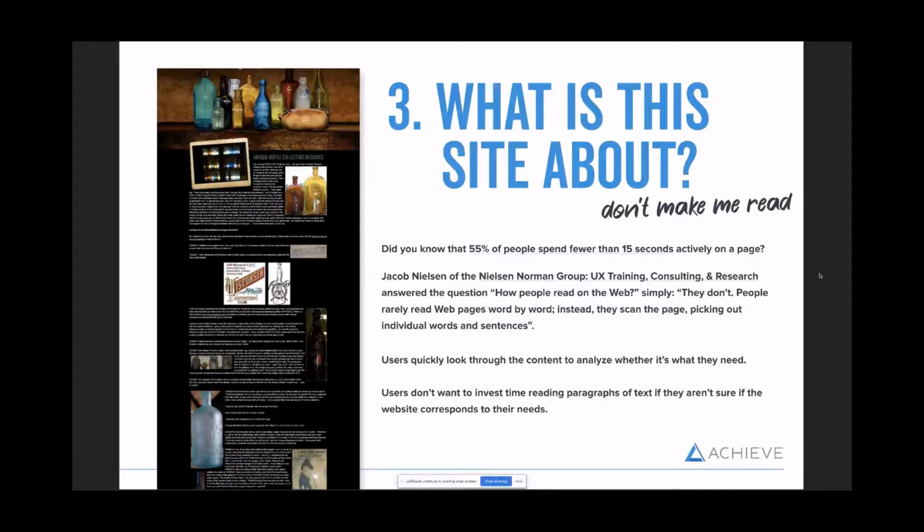So, he was asked, how do people read the web? They don't, okay? I know a lot of thought and care go into the copy, as it should on websites, and we want people to read that copy. But the reality is when users come to your site, they're going to be quickly analyzing that content to be sure they're on a site that is meeting their needs and what they're looking for in terms of information. They don't necessarily want to invest time reading paragraphs of text if they don't know if it relates to what they're looking for.